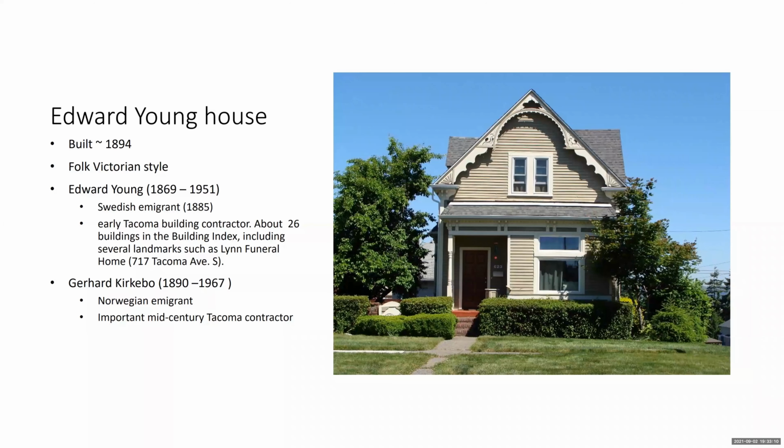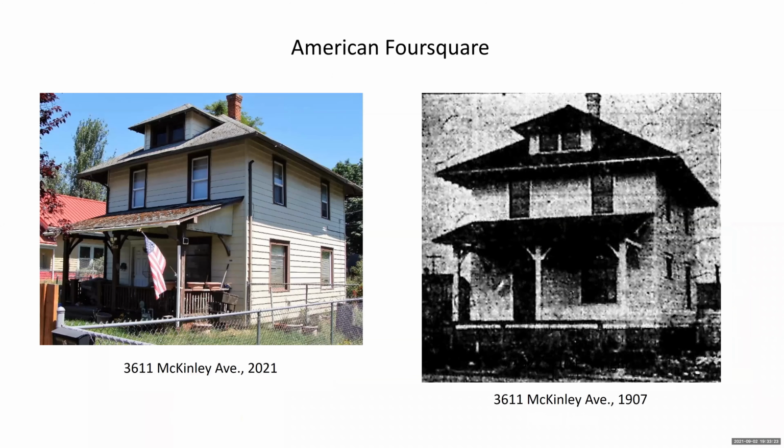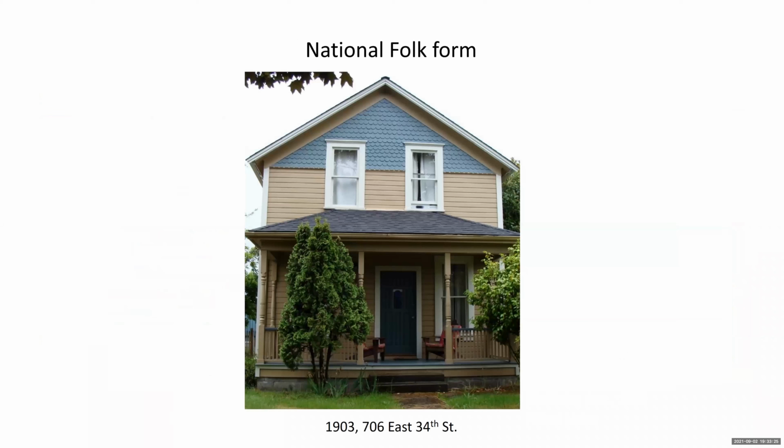I also have it open. Can you see it? Can you see the slide up there? Edward Young House? Yes. Am I too far ahead? Yes, we need to go back to about 8 slides. There we are. There it is. That's the one. Okay. Yeah. Try that, Marshall. All right. Sorry about that.